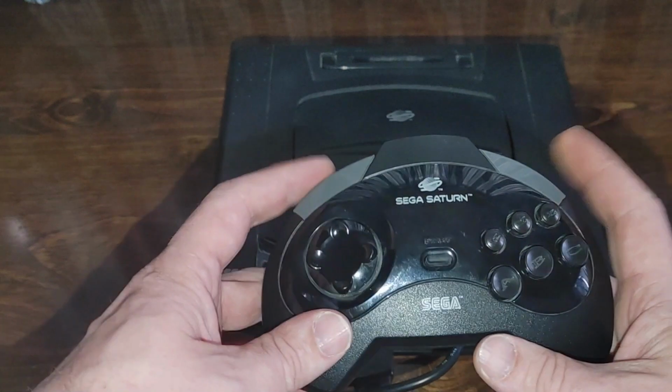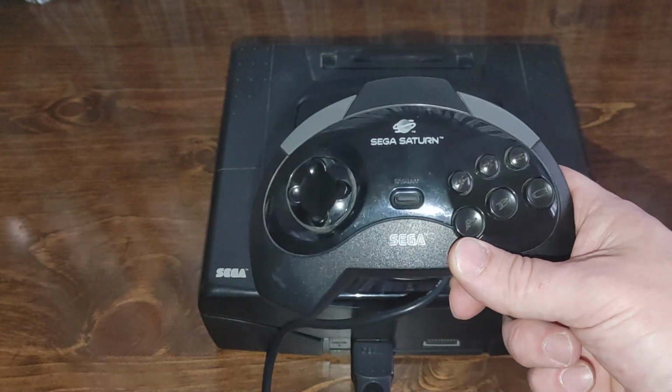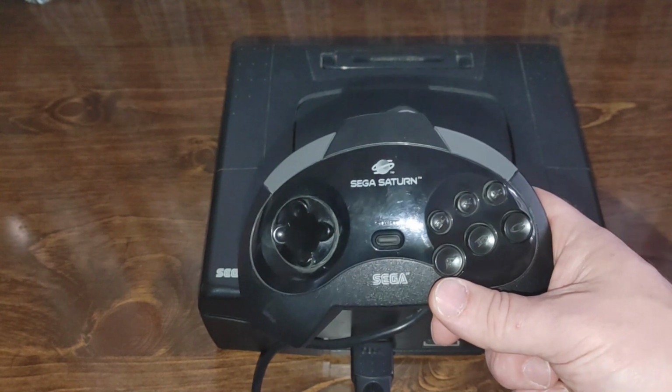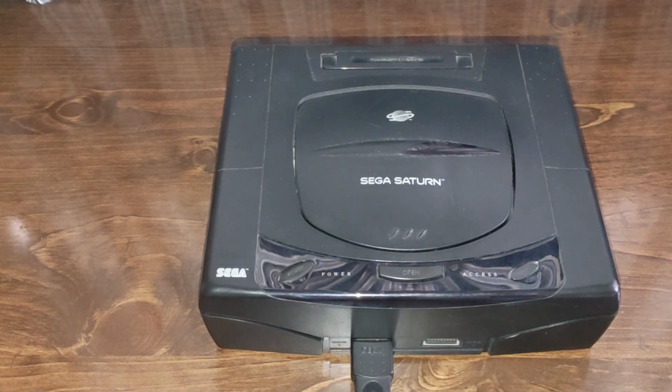So I used to love this controller. I think this is probably one of the better controllers back in the day for fighting games and things like that. So, but anyway, guys, let's go ahead and get this thing powered on and we'll do a little bit of gameplay here.